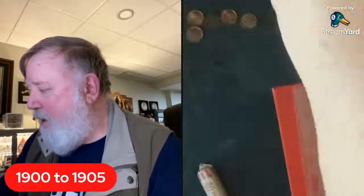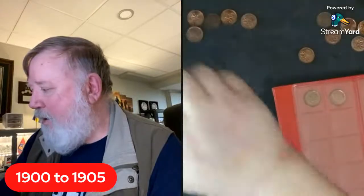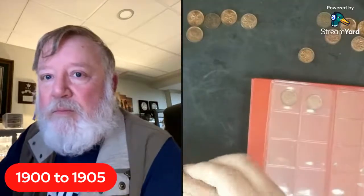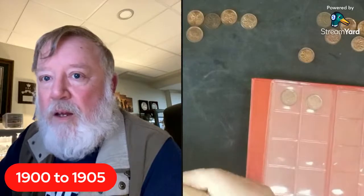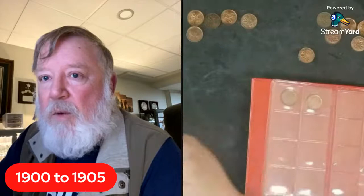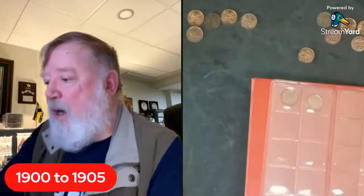I put together a lot of rolls out of my pennies the other day just to start getting them into some kind of order. And now I'm hoping that's going to pay off in trying to put the books together here. It's well worth the time to sort them out.